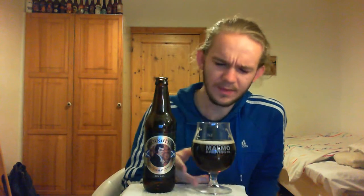I remember Oppigårds brewery here in Sweden had a winter warmer beer that was a low ABV, kind of like this one, and it had the same effect. So this one reminds me of that a little bit. But yeah, that's a nice beer. Try this one for yourself.